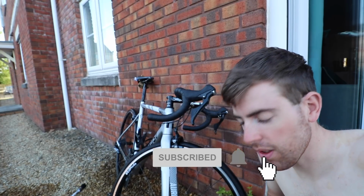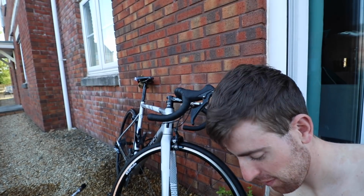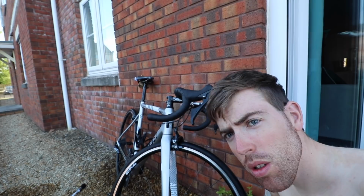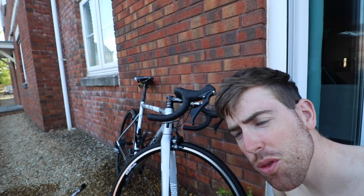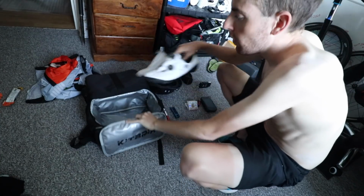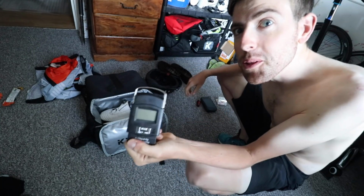I don't know what most of you do, but I have 3 sponges. One that does chain, one that does the frame, and then one that does the wheels. Shining, gleaming, on point, ready for tonight's hill climb. So, can't wait. Go away my bike before the start.